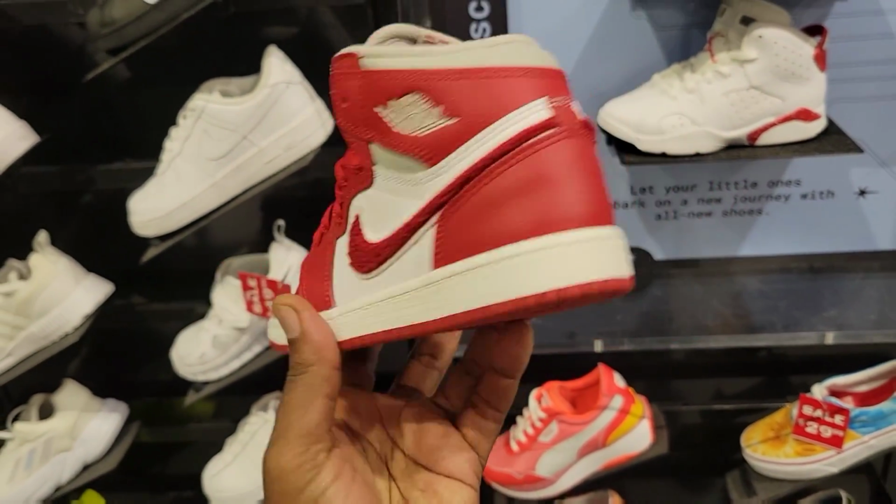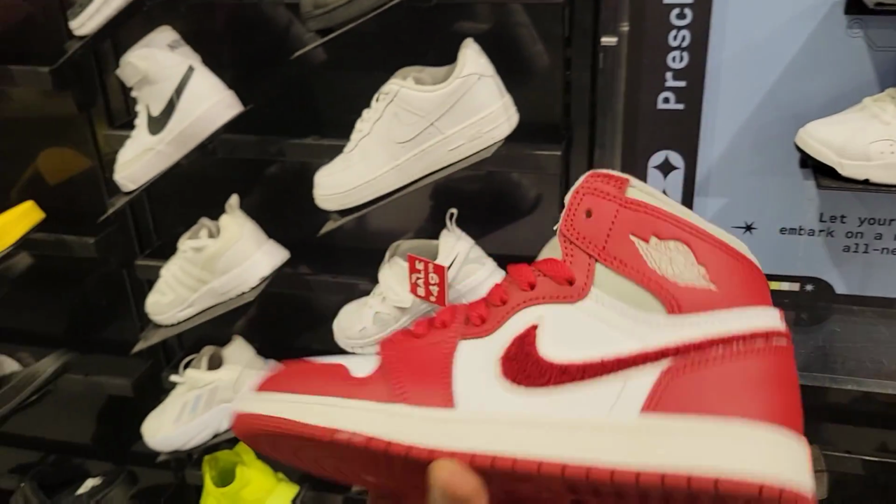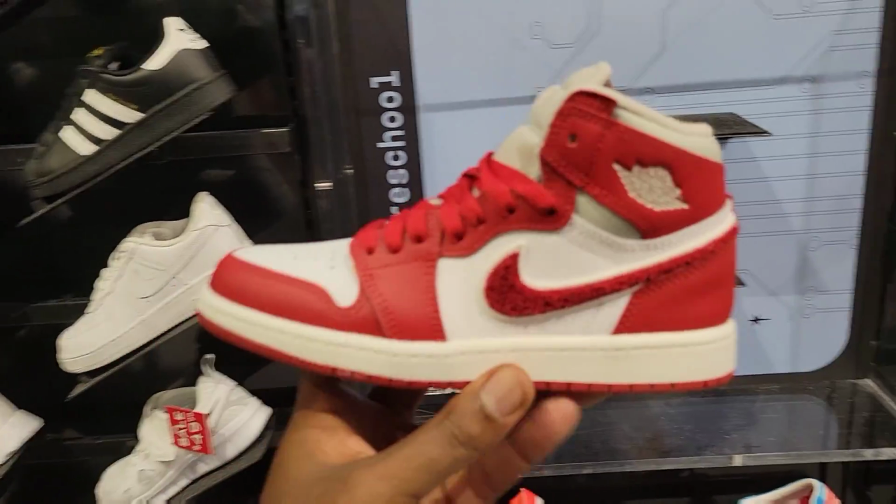The colorway is not too bad. You know what I'm saying? I've seen some reviews on it. The shoe is not bad. Cop, pass, fire, or trash.